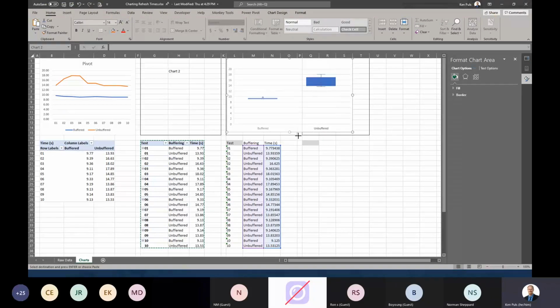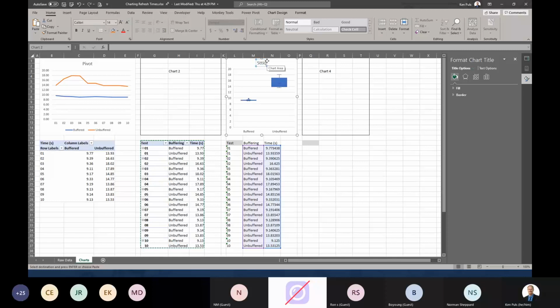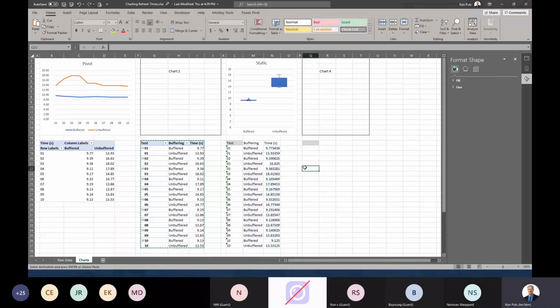So this is why I'm actually replicating the behavior on this one, because I know that this is not actually abnormal at all. So I'm going to go in and rename this as static. Which kind of gives away what the problem is if you haven't seen this before. All right. So we've got a nice box and whisker chart. So I got my data out of the data model. I've got it onto a worksheet. I've been able to chart it. Fantastic.